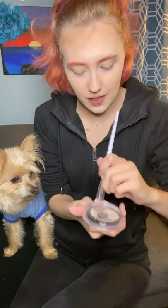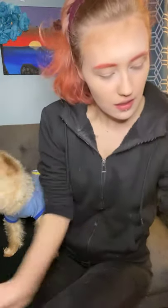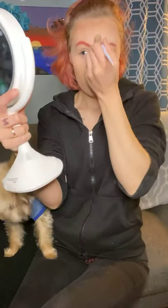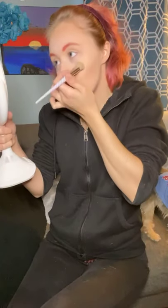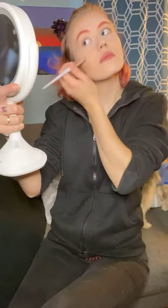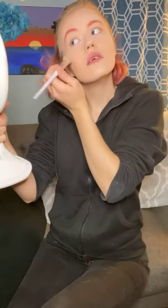All right. So I'm going to use this white one first, right here at my T-zone. Light tapping, nothing too much. I don't want it glistening or anything. I don't want it too sparkly. I do the same thing everywhere else. I don't want to rub it or anything like that.